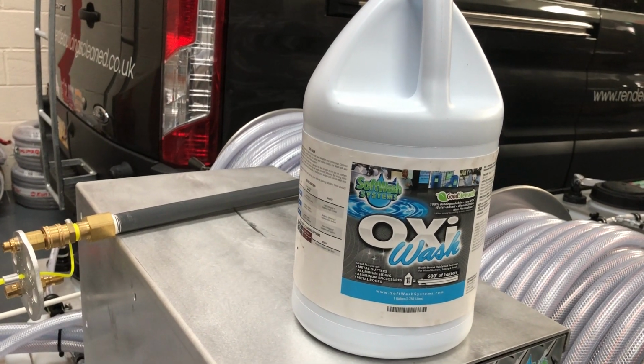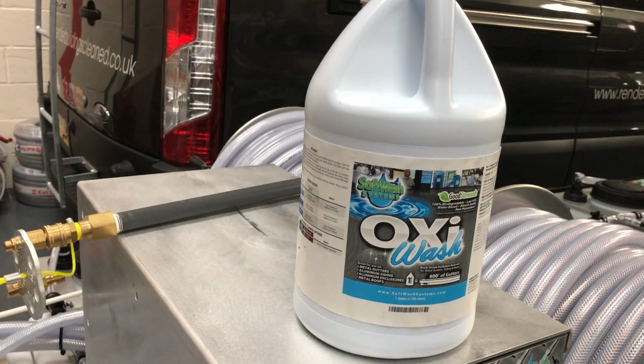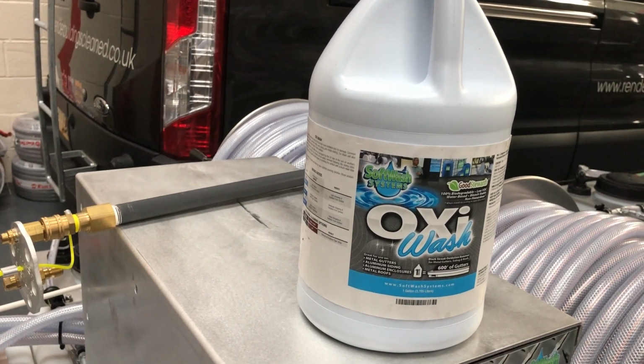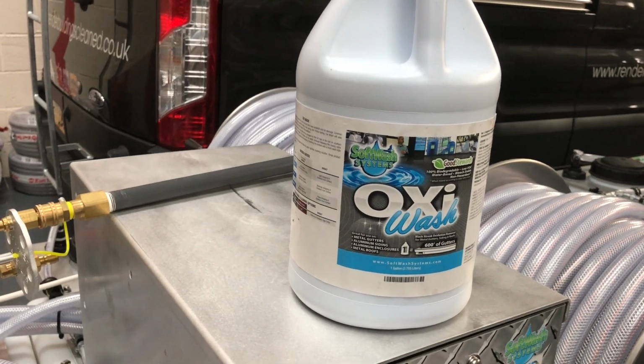This will often display as a grey streaking that may be confused as mildew streaking or may even remain after the mildew streaking has been cleaned away, exposing the oxidation.